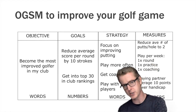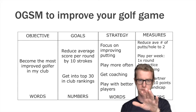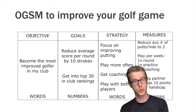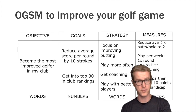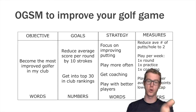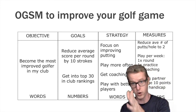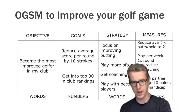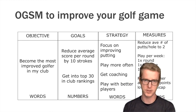Each measure deals specifically with the strategy. So focus on improving putting, reduce the average number of putts per hole to 2. Play more often, 1 round, 1 practice, 1 coach. So 3 times a week, including, as you can see there, this one measure actually covers 2 strategies. And then what kind of playing partner defines better players.